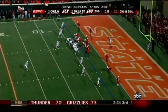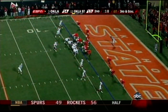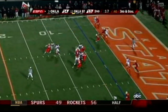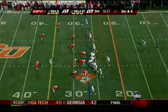Free is split out. He's slotted to the right. Rush 5. Touchdown, Oklahoma. Gresham, and why not? He's the man. People around have done it the whole game.